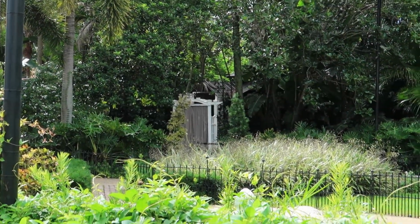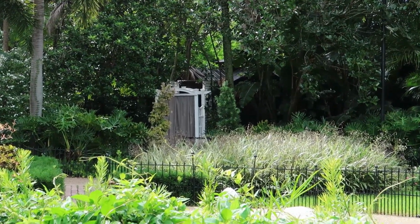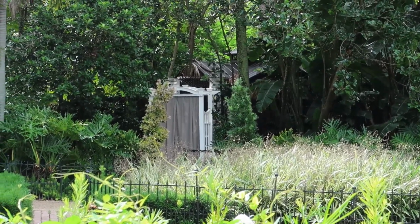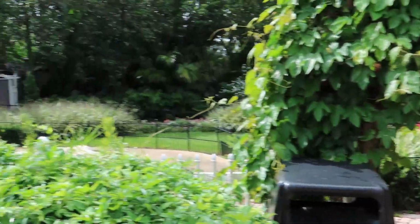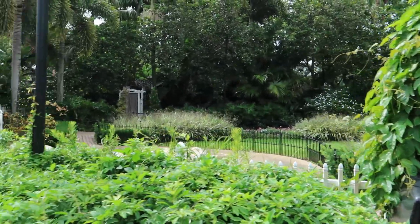So guys, I was headed over to where Motel Hell normally is, and I see this little area over here. It's never ever here. It's in this little garden area that nobody ever really walks in. I think this is an entrance to a house.